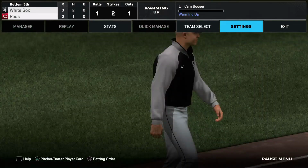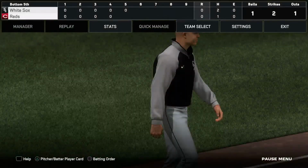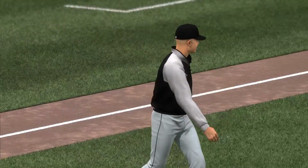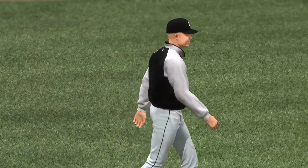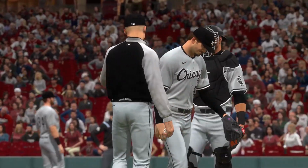Manager out of the dugout, and he's going to make a change. Davis Martin gives way, and it's a tie ball game as he heads for the dugout. Back with a new arm after a quick break.